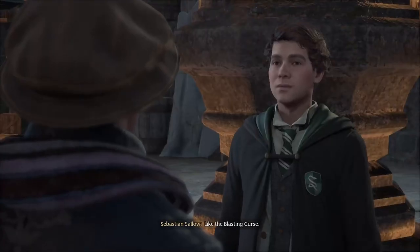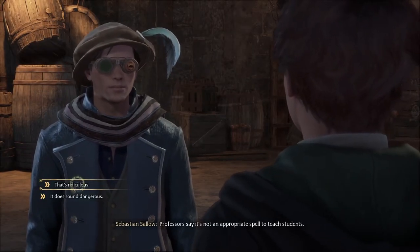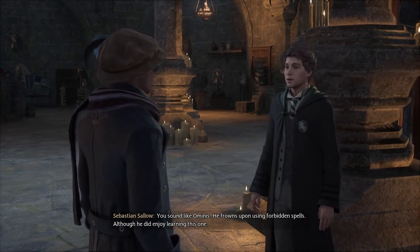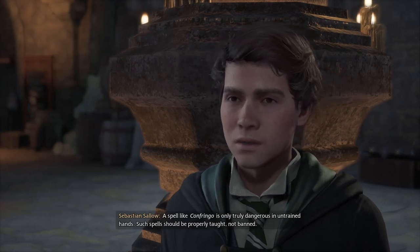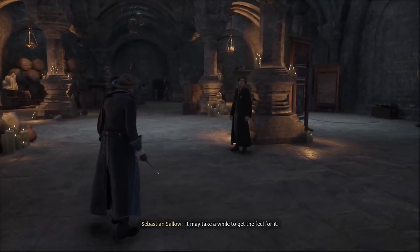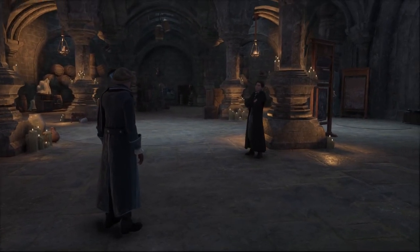Really? Like what? Like the blasting curse. Professors say it's not an appropriate spell to teach students. It does sound dangerous. You sound like Ominous. He frowns upon using forbidden spells. Although he did enjoy learning this one. A spell like Confringo is only truly dangerous in untrained hands. Such spells should be properly taught, not banned. To be fair, I'm admittedly partial to more fiery forms of magic. But you should learn it. I can teach it to you safely here. It may take a while to get the feel for it. Mimic my wand movement. The incantation is Confringo. Very well.